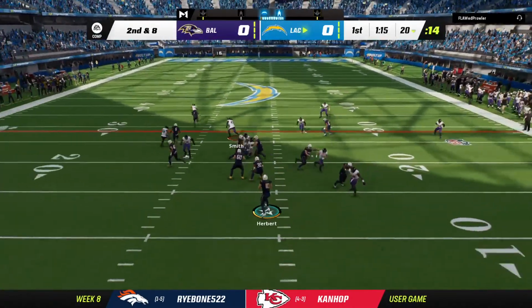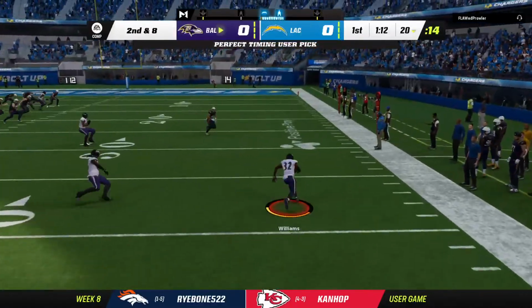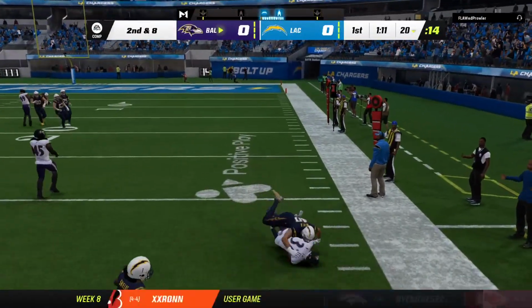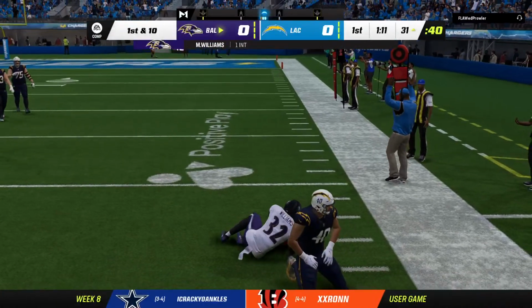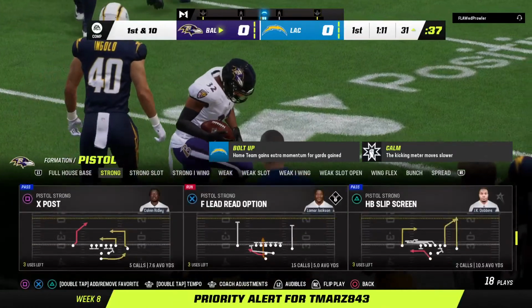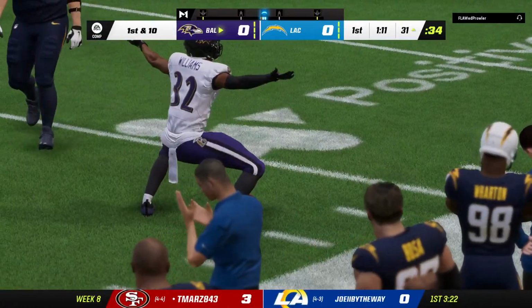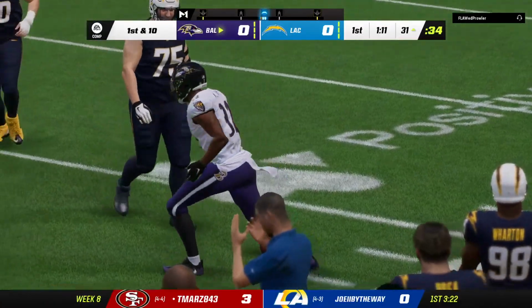Play action. It's Herbert. And he fires one that's intercepted. Picked up by Marcus Williams. And the Ravens are going to take possession of the football. One side gets an interception, but their defense comes on the field and picks them right back up by getting a pick of their own.